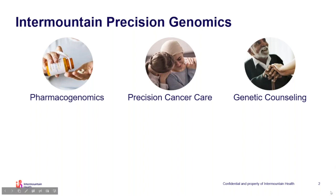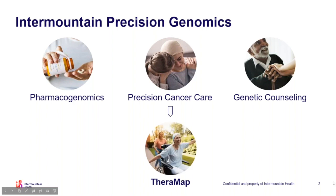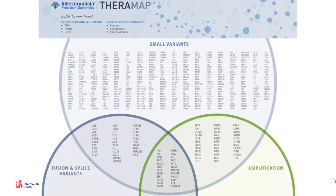To provide this precision care, we use our genetic testing platform, TheraMap, which is based on the Illumina TSO 500 pipeline, which can identify mutations in all of these genes that you see here. And the text is probably so small because there are so many that you can't even make them all out. You can kind of appreciate here that since there are so many genes, we encounter many, many variants across our different tests that we perform for our patients.